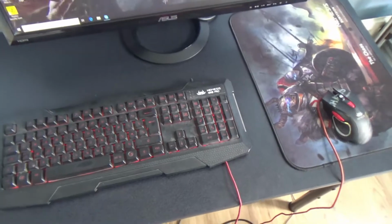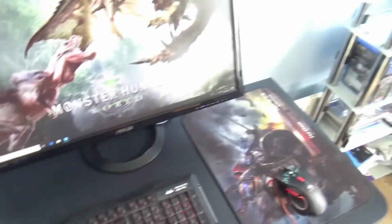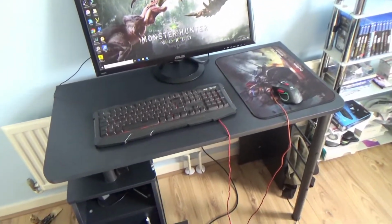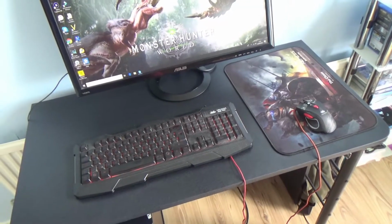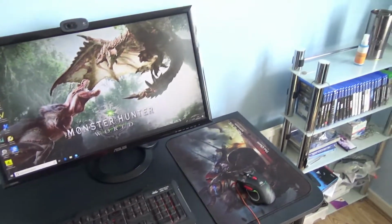Still using the same keyboard as 2 or 3 years ago on that unboxing. I haven't changed it. Haven't needed to be honest with you. But yeah, there's my desk. It's kind of a small desk, and it was a pain to put together as well, so I kind of feel that I should have got a different desk and a bigger one, just so there's more space for me to maneuver on it, and put stuff on it and rest it, you know what I mean, just conveniently.